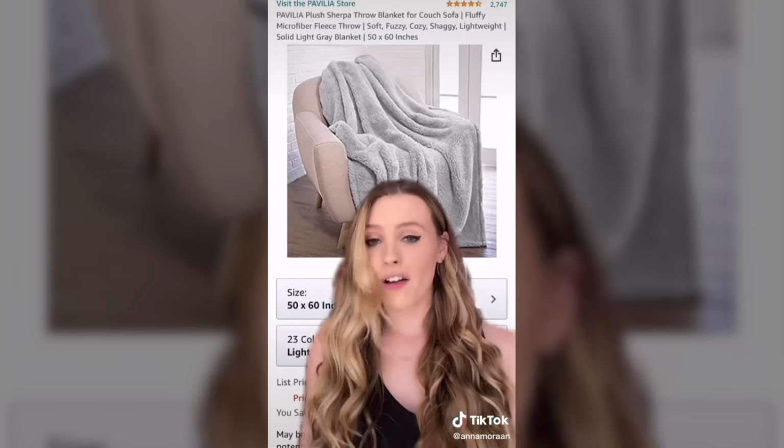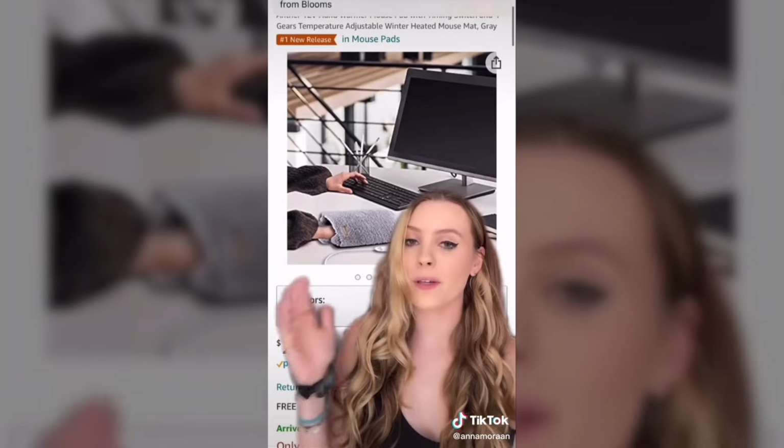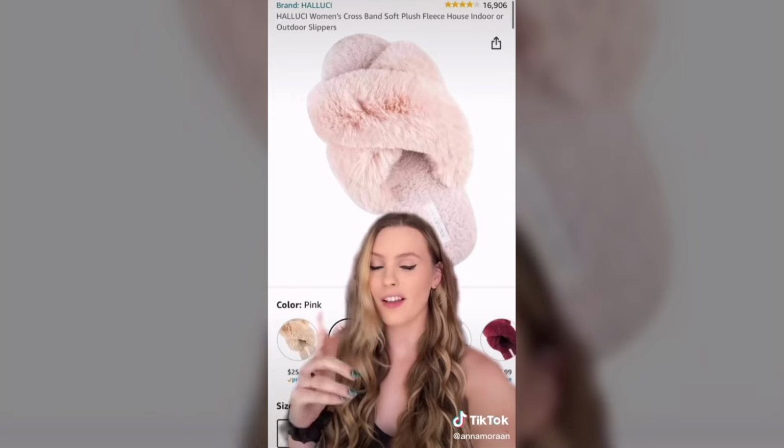So my mom personally, she loves blankets. She's always cold, and you really can't go wrong with a nice blanket. Also, my mom works from her computer, and she's always cold, so like a mouse warmer and a hand warmer, you can see the picture. Cozy slippers, I really love these, and they're so cute.